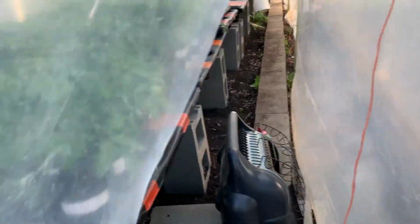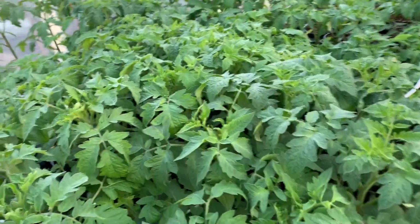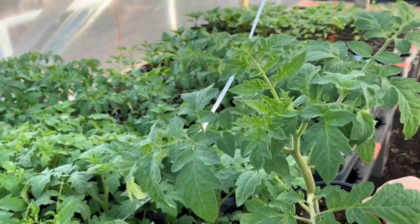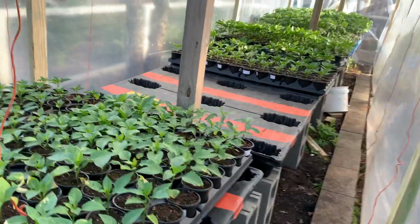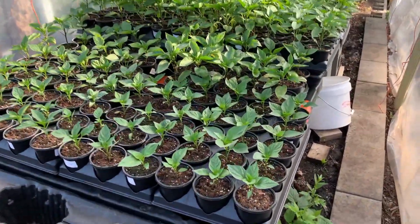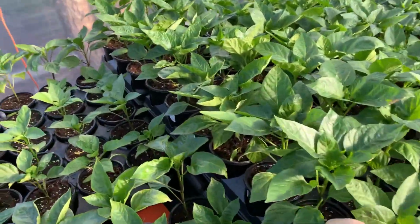Alright, this is greenhouse number 6. You can see I have to dodge the propane tank here. This is going to be our not red tomato category. This is Paul Robeson here. And there's, I think, Cherokee Purple and some others right there. And then we've got kind of our auxiliary just planted peppers. They're just getting used to the greenhouse. They'll catch up here as fast as you can see.